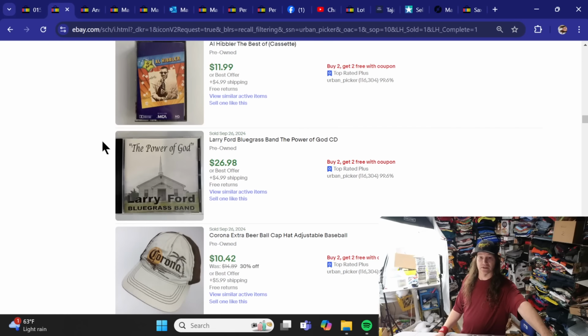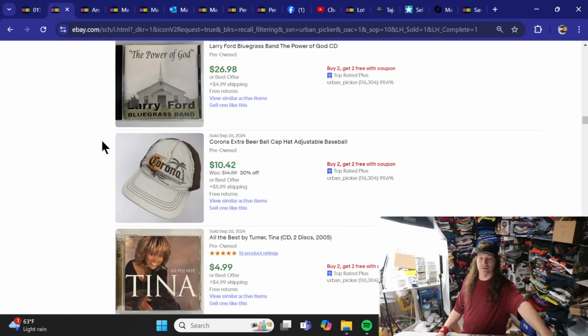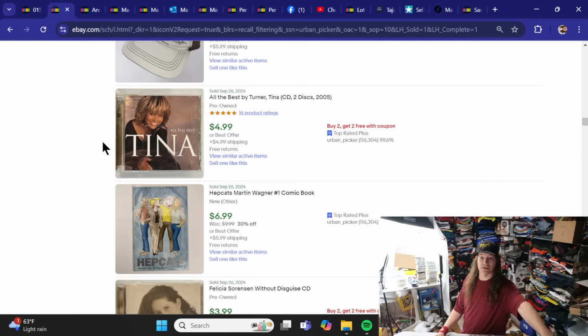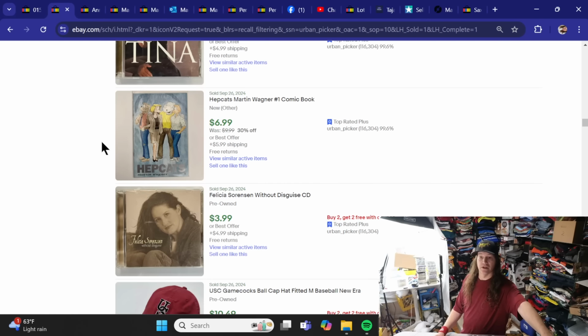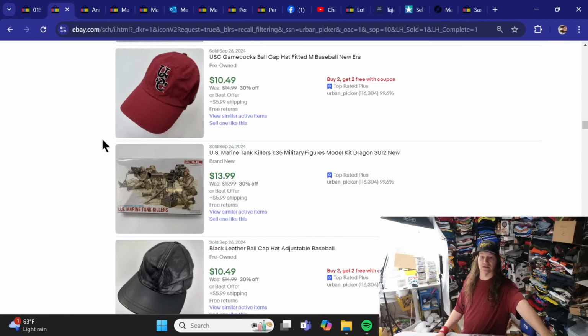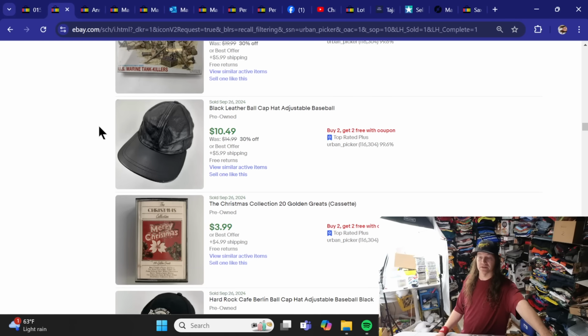4th of July, some cassettes. Larry Ford, Corona, Tina Turner, comic book even, some CDs, hats. Been selling these models like crazy that I picked up at the bins.